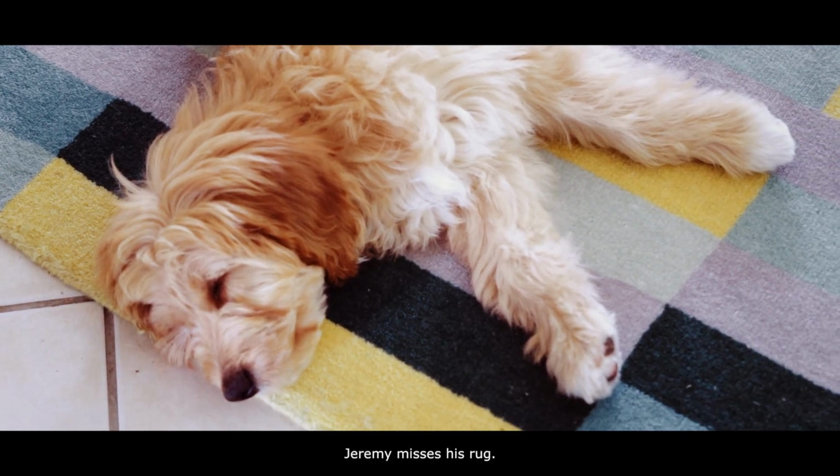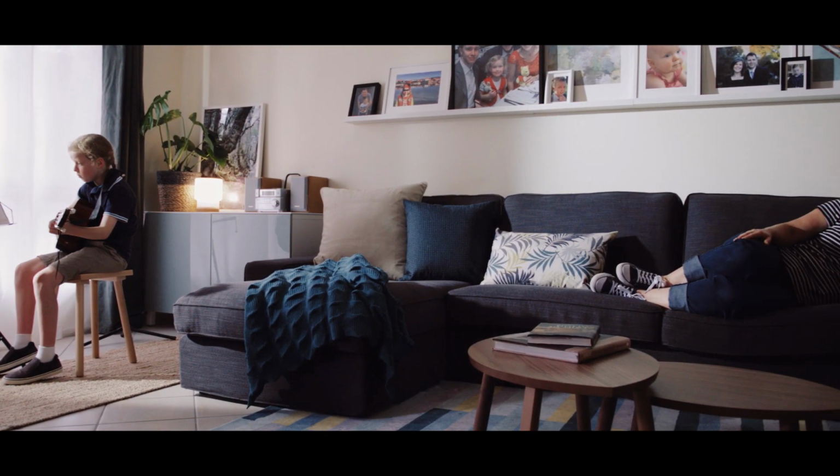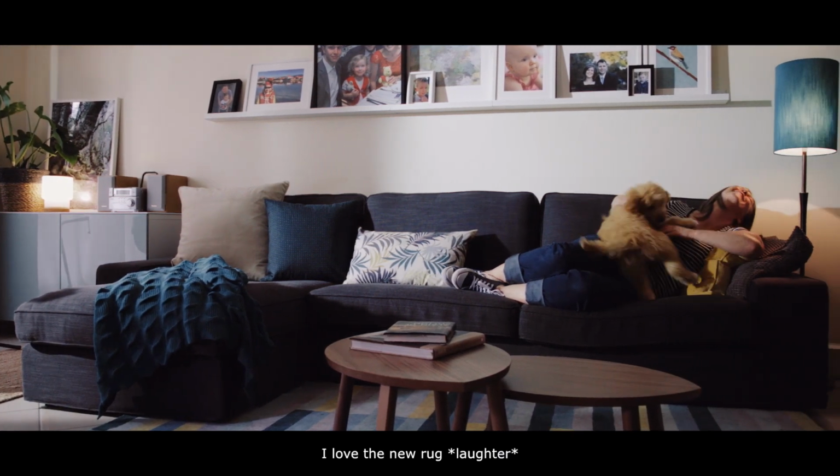Jeremy misses his rug. So I feel like I've been stitched up. Love the new rug.